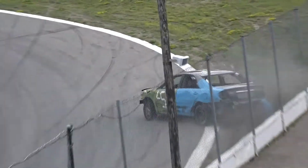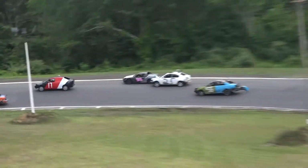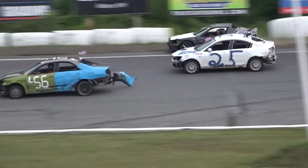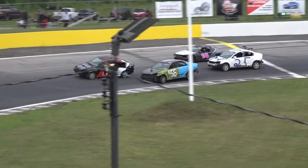Four lines down the front stretch. That's not going to work. Lebrini kisses the wall, keeps it rolling. Everybody avoids contact. Ryan Partridge way up the racetrack into Harmon. Harmon off the back straightaway, he keeps his foot right in it. What a save by Lebrini and the old 56.